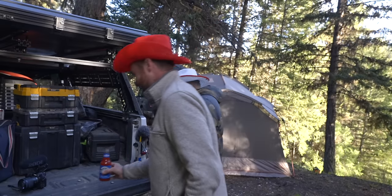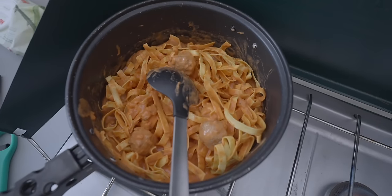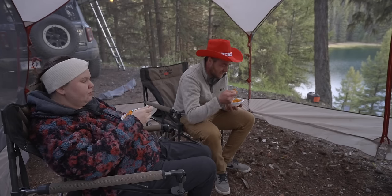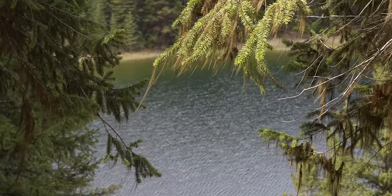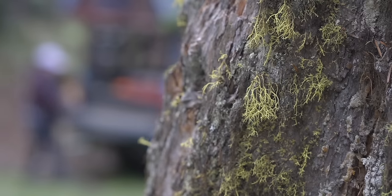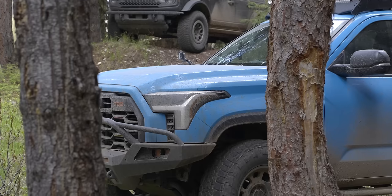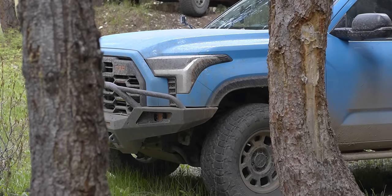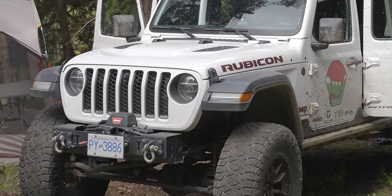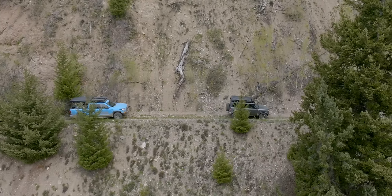Without anyone noticing, I quietly put it down on the tailgate and started dinner. We spent the rest of the evening chatting and staying warm around the fire. On our last morning, we packed up, said goodbye to new friends, and headed back down the trail.